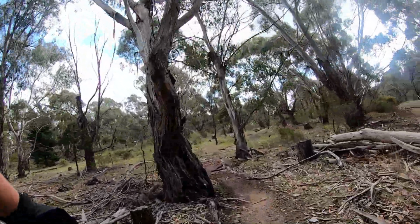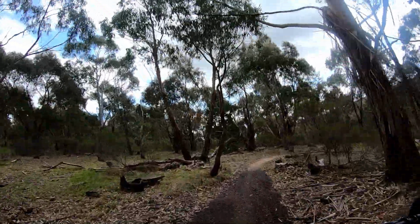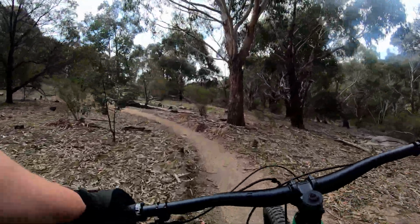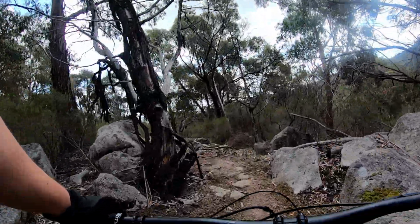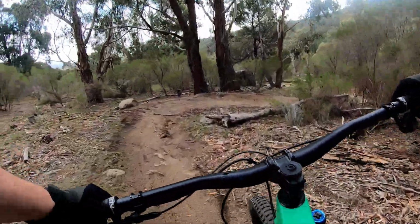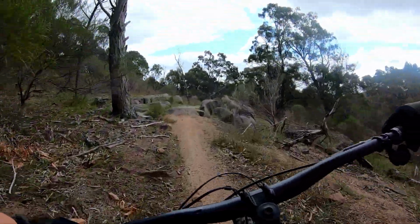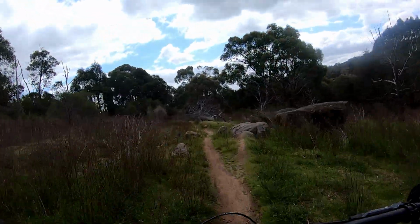PNW, drop a post deployed. My least favourite section, since I don't do that drop ridge section off on the right. Once I learn how to do that, that's going to take off a few seconds from my time. Genie shock really feeling like a coil back there, that was great.